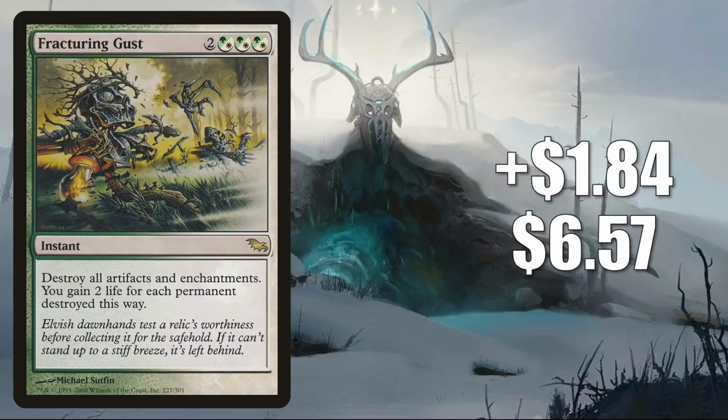It goes up $1.84 to $6.57. That is a 39% increase. This was in one of the recent secret layers. You'll find it in Showcase Strixhaven. Over the last few weeks, we have seen a lot of modern lands and sideboard cards moving up due to the shakeup in the meta caused by Modern Horizons 2.